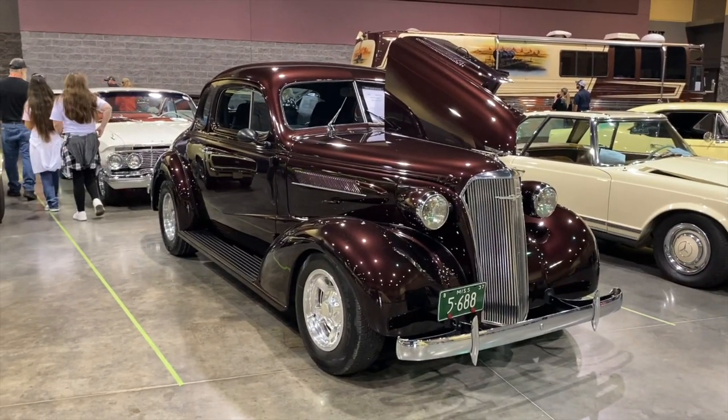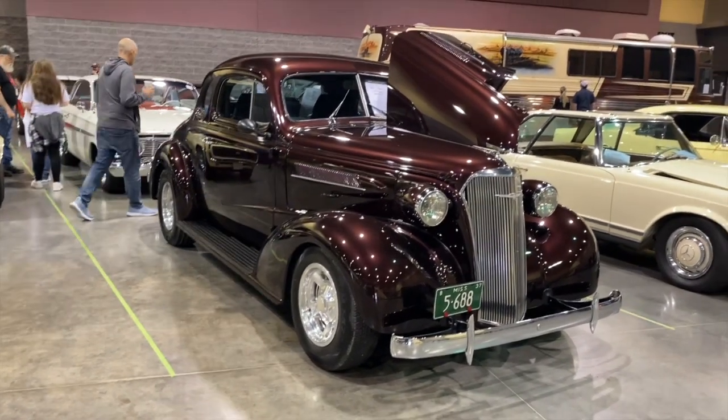Today on Car Classics, we're taking a look at a 1937 Chevrolet Master Deluxe.